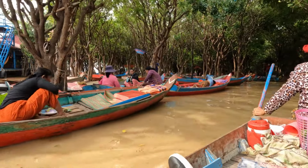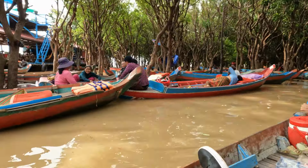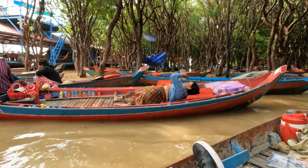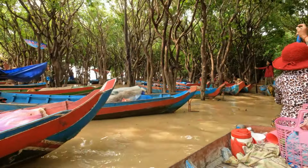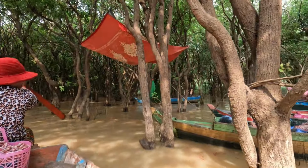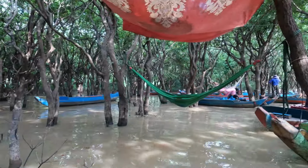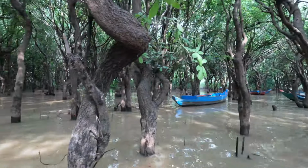And I've come out of the motorized boat that I was traveling in now, and I'm in one of these small canoe type things, and just going into the flooded forest or mangrove forest. And the locals, the villagers, some of them work out of here, so it's a bit of a floating market. They bring the tourists into here, and many of them sell small things, fresh fruit, drinks, packets of rice cakes, that type of thing.